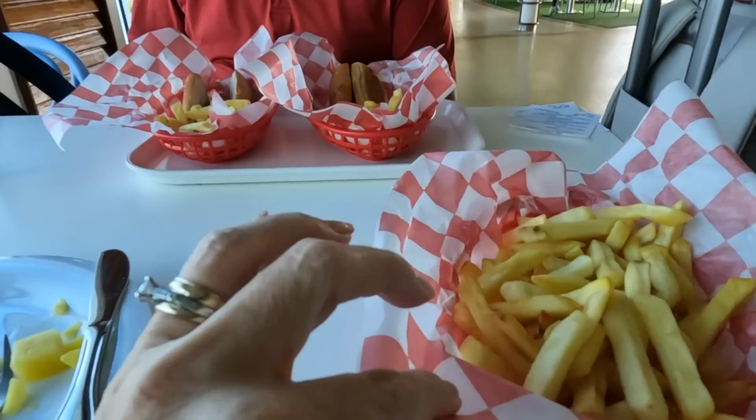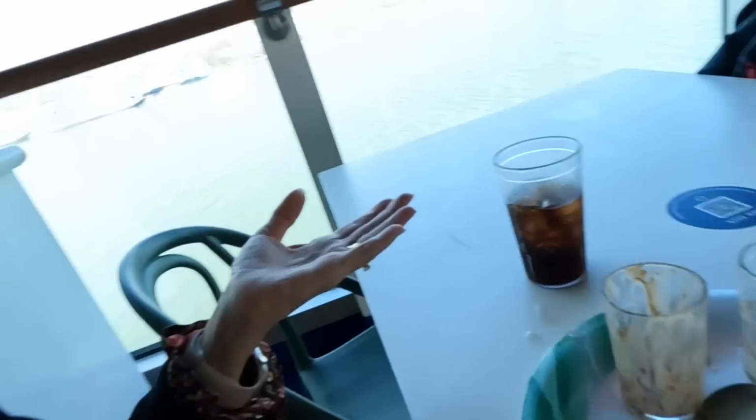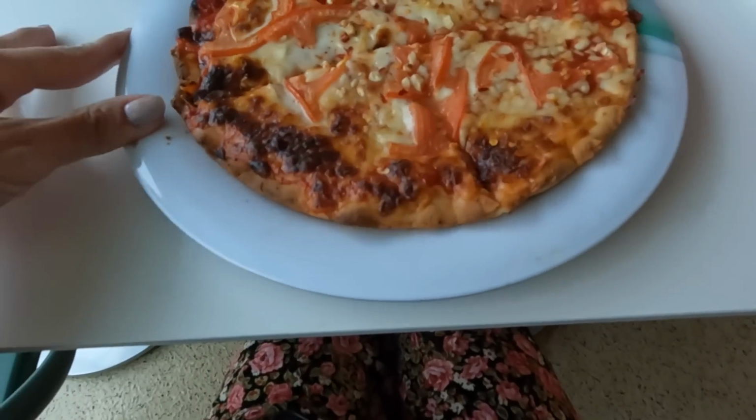And look, he brought me some gluten-free french fries. Yummy. My lunch was delicious. Now I'm going to have some french fries and maybe some pizza. Here is my gluten-free pizza. Oh my goodness, it looks delicious.